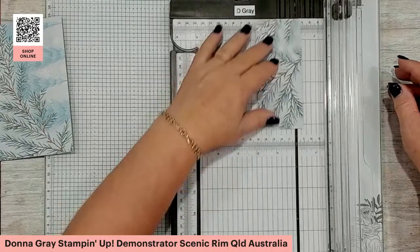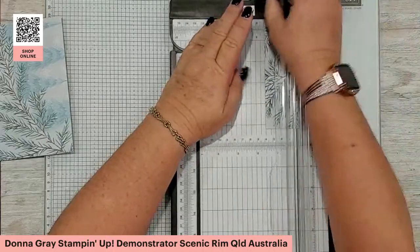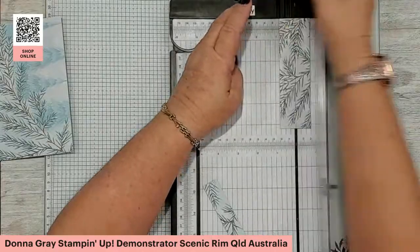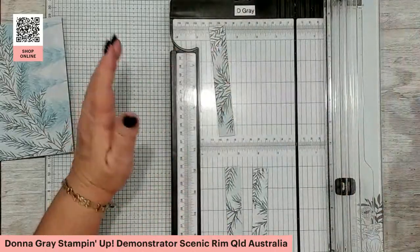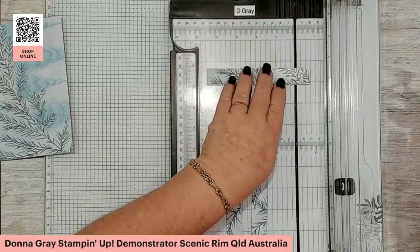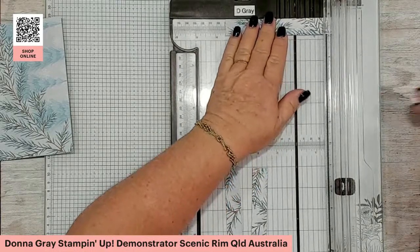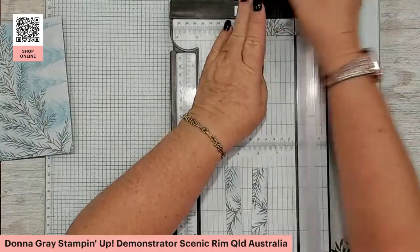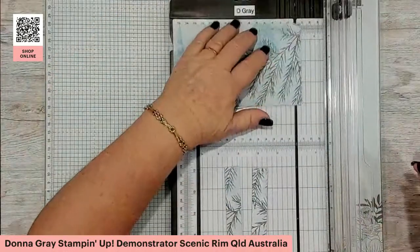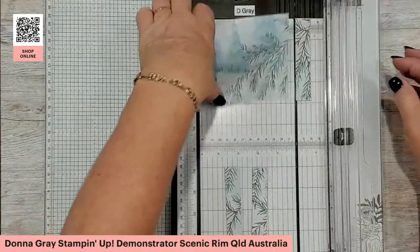All right, so I'm going to do a couple of strips of Designer Series paper here. I'm going to do 2 strips at 3/4 of an inch. Now this is gorgeous Designer Series paper, and I'm going to show you how we can do a really super quick, easy card using some strips. I'm going to do these at 3.5. I'm going to do one at 3.5 there. I'm going to grab another piece here to possibly do another 3.5.